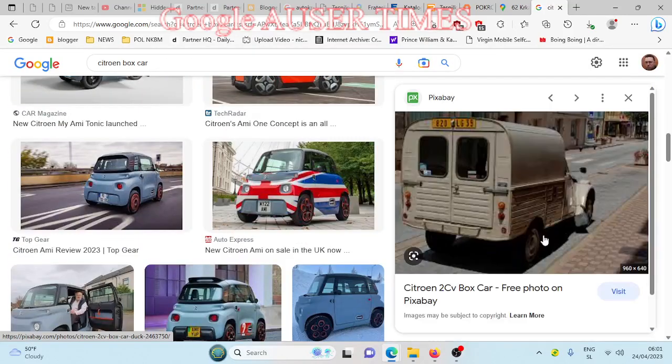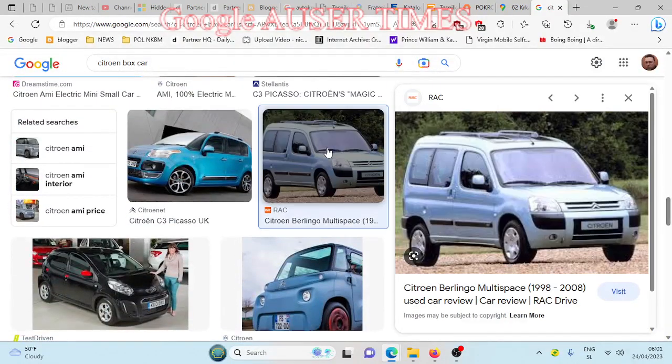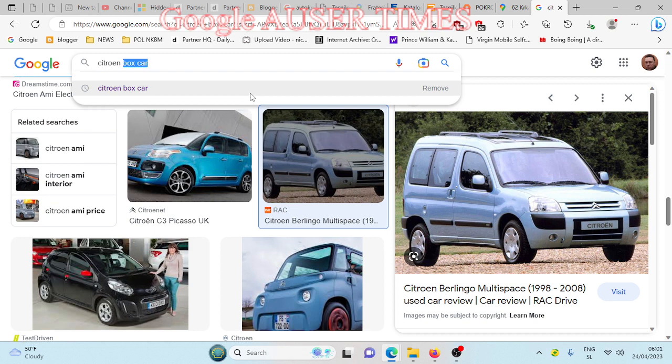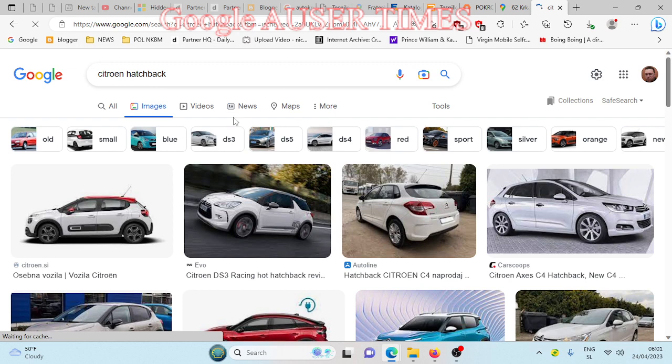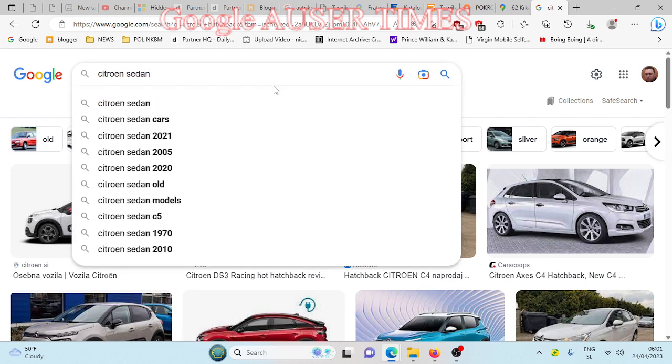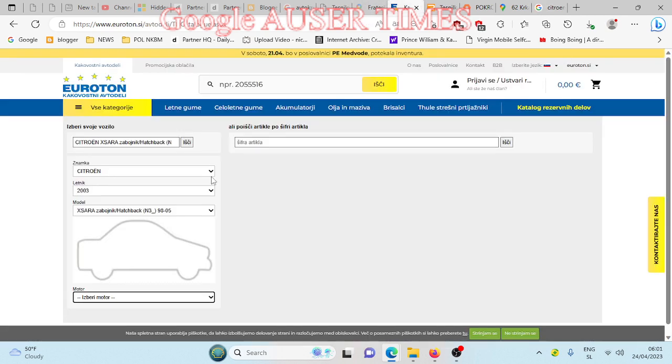A box is this, you know, this is a boxy car. But when you're talking about hatchback or sedan, that's totally different, a totally different car. But in Slovenia, they did on this particular website, which all these stores were involved in, to give me this as a box, basically, to remind me that we had this kind of conversation already. Doesn't matter, okay? I'm just giving you more MKUltra proofs here about this stuff.